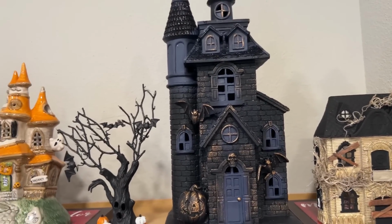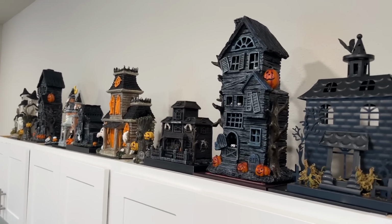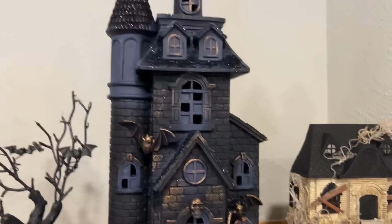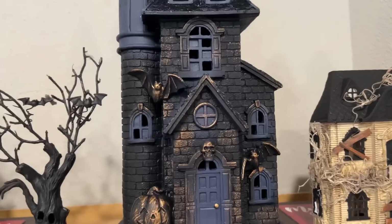I will be doing an overview of my village. It's not done yet. I just have it kind of set up to see where I want things to go. But we are going to be doing a more detailed video of me putting together my village, putting it up, getting all the platforms done. So that'll be coming soon. But this is my village, this is the house for this year. And I am super stoked about it.